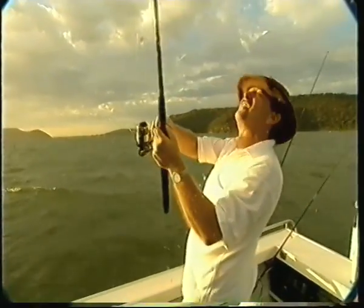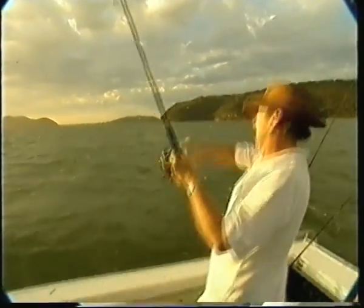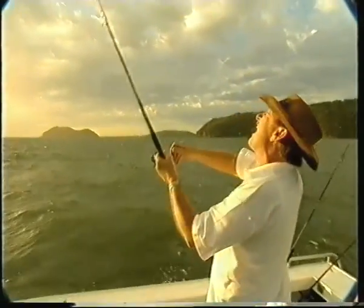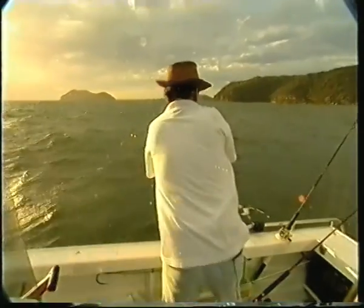Oh, an early morning session on the surface pelagics around Broken Bay. Isn't it magic? Isn't it fun? These are not big, they're only half to 1 kilo tailor. But oh, it's great fun. Got to be early morning though, and hopefully when there's not too many boats around.